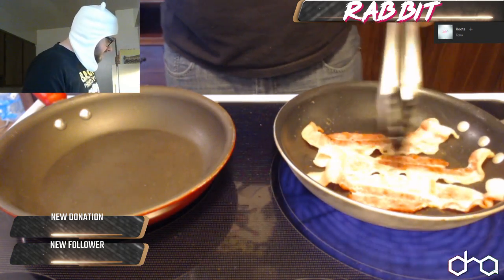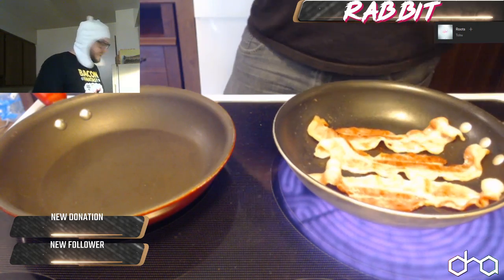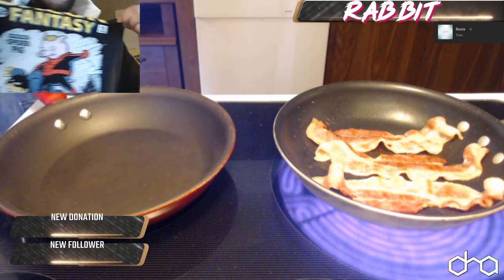So I will tell you that this hat is gonna get hot at some point, so I'm gonna be taking it off, but I just wanted you guys to see that I am thin today. Got me a Bacon Fantasy shirt, and that is, in fact, Spider Pig.